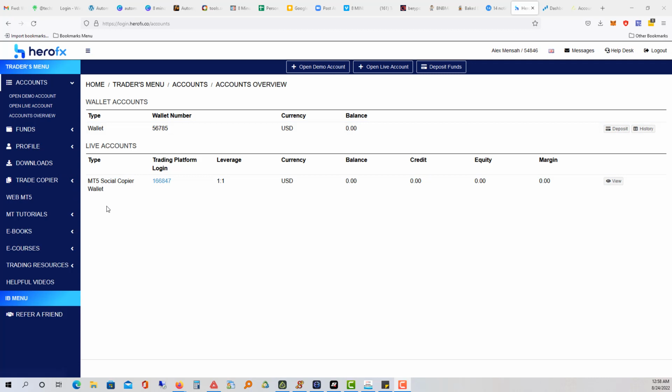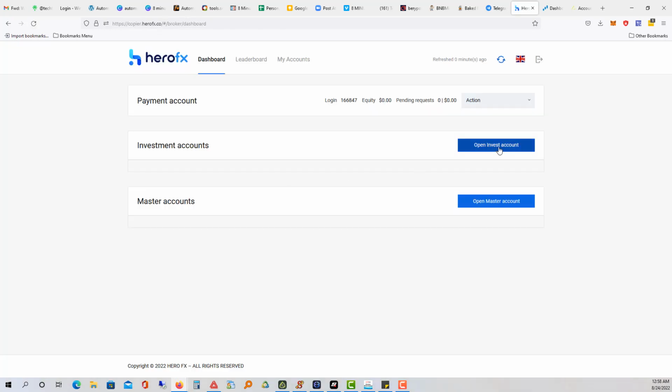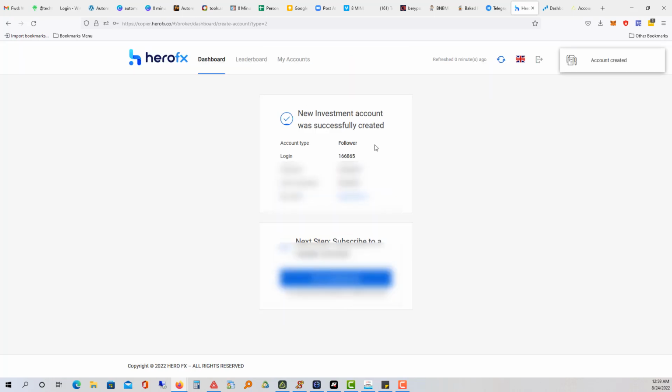You're going to then open an MT5 account under Trade Copier. You're going to click MT5 Copier. Okay, and you're going to click Open Invest Account. And then here, you don't have to touch anything. And you can change this password later on. But yeah, that's what my password is right now. So I'm just going to go ahead and click on Open Account. So let me do that. All right, perfect. Now save the information that you have here. So I'm just gonna go ahead and copy it and save it somewhere. So let me pause the video while I do.